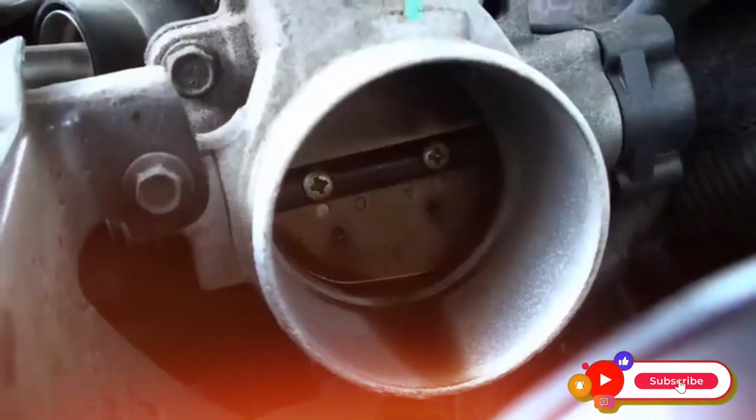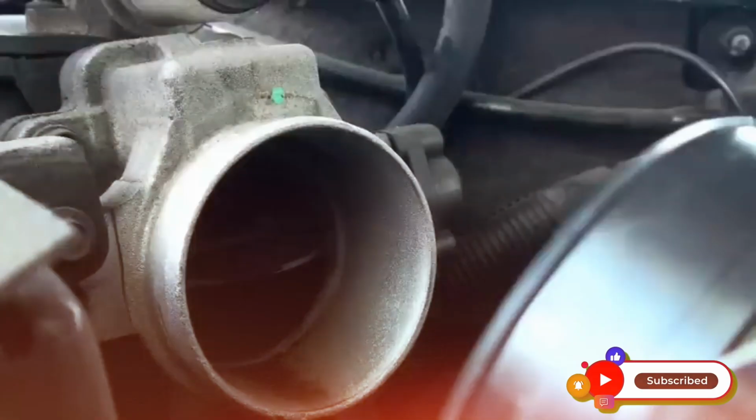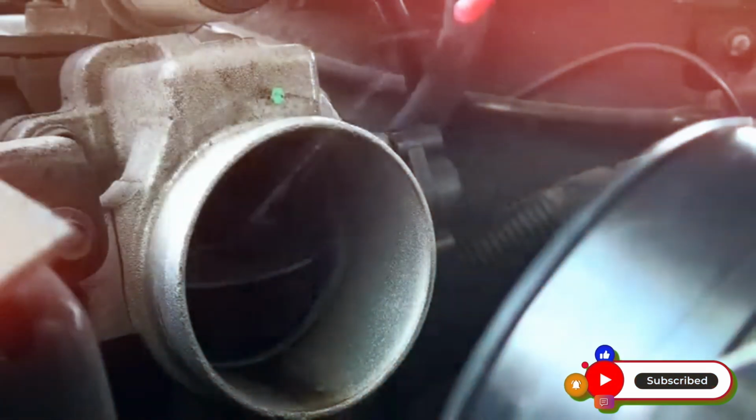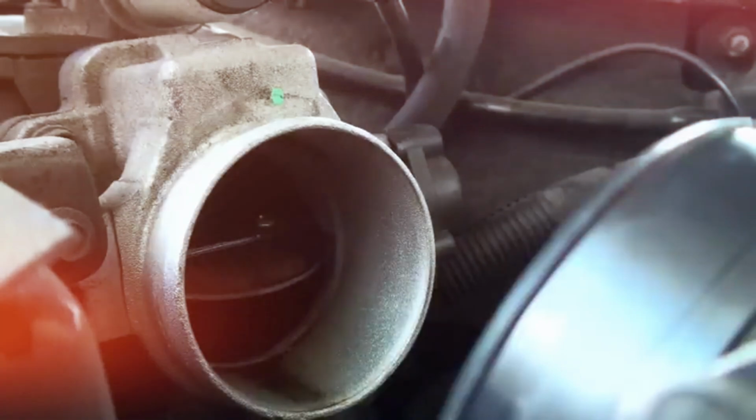If you notice black carbon buildup or gunk around the plate or inner walls, it's time to clean it. Spray throttle body cleaner directly onto the deposits, then gently scrub the surfaces with a soft cloth or brush. Don't force the throttle plate open aggressively. This could damage sensitive parts. If the buildup is stubborn, let the cleaner soak for a minute before wiping it away.